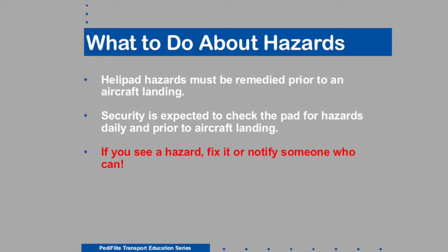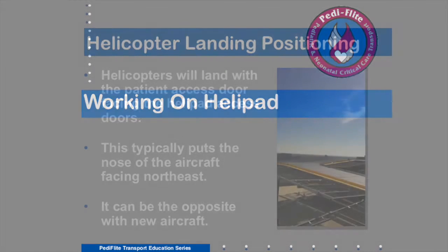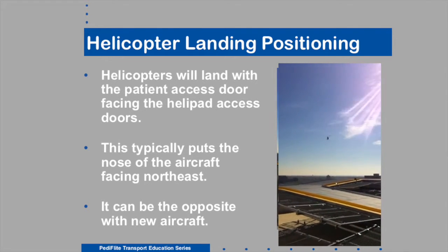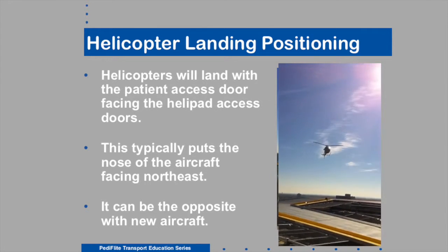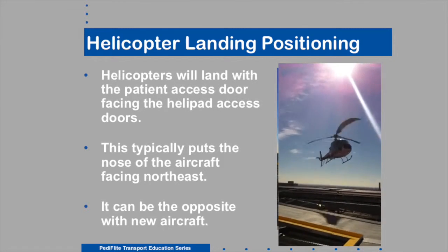Mitigating hazards prior to an aircraft landing or departing is paramount. Security should always do this, particularly on the ground level pads such as the Le Bonheur alternate landing zone. It is important to understand the process of meeting an aircraft with the patient's and your safety in mind. We will cover this next. Helicopters generally land with the patient access doors of the aircraft facing the main helipad doors. This may mean the nose is at an easterly or a westerly direction.